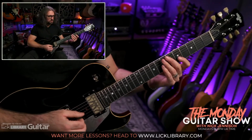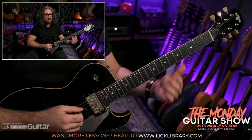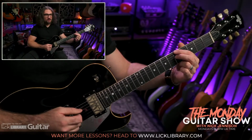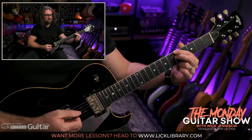But we could also find it by counting up a pentatonic scale. Root, flat third, fourth, fifth, flat 7. So we could also, under these circumstances, say that a flat 7 can be found 2 strings down from a root note on the same fret. That's another way of visualizing it.